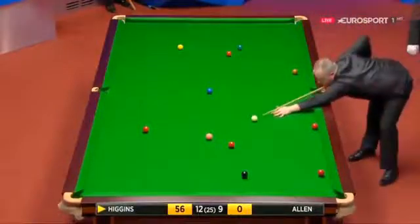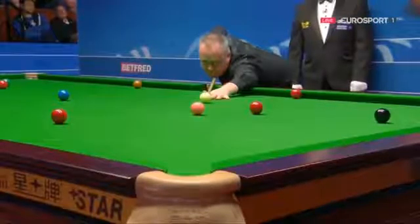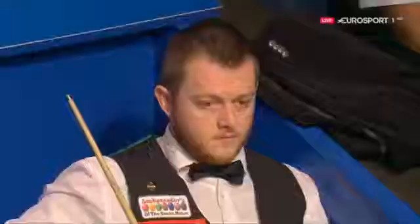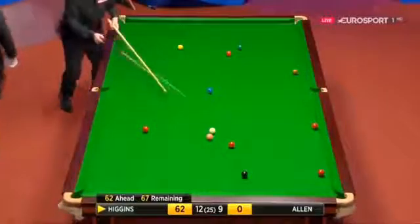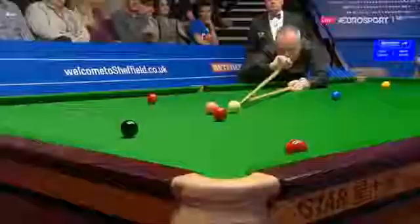He needs this pink and one more red to reach his 13th Crucible quarter-final, 21 years after his first. Mark Allen's played superb snooker. He has. He's had 4 century breaks. 13. A lot of other half centuries as well. But if this red goes in, it looks like it's all over.